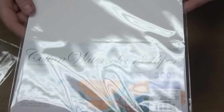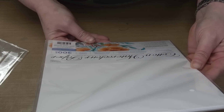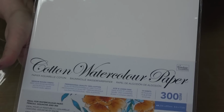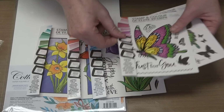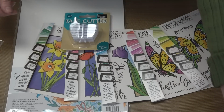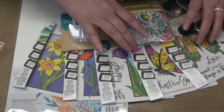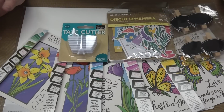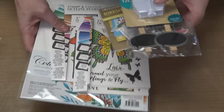And then to finish it off, he's given you 300 GSM cotton watercolor paper in an A4 size. I want to say that there's 10 sheets of watercolor paper. So inside the bundle, you've got the watercolor paper. You've got 1, 2, 3, 4, 5 different stamp sets. You've got the tape cutter. You've got the ephemera. And you've got the cute little embellishments to add on to. All of this is for $19.99. Everything you see. Over a $90 value. That's pretty good, I think. Yay, right? I'm in agreement with the yay.